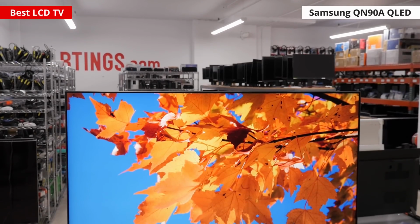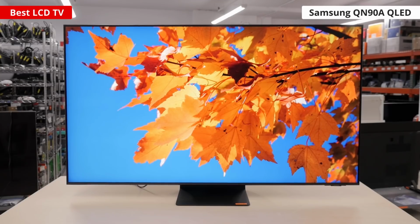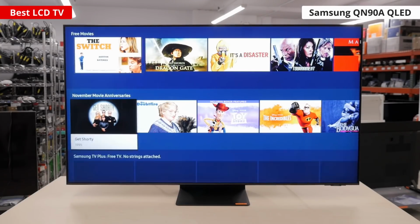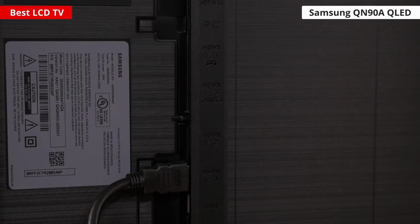If you've got a room with some light or are looking for a bright TV for a really impactful image, then go with the Samsung Q90A QLED. It has mini LED backlighting, basically a whole bunch of LEDs to light up the screen. It allows the whole screen to get very bright and combat glare, or to pinpoint bright highlights in HDR content. It's also super versatile, with HDMI 2.1 support on one port for gamers, low input lag, and good dark scene performance.